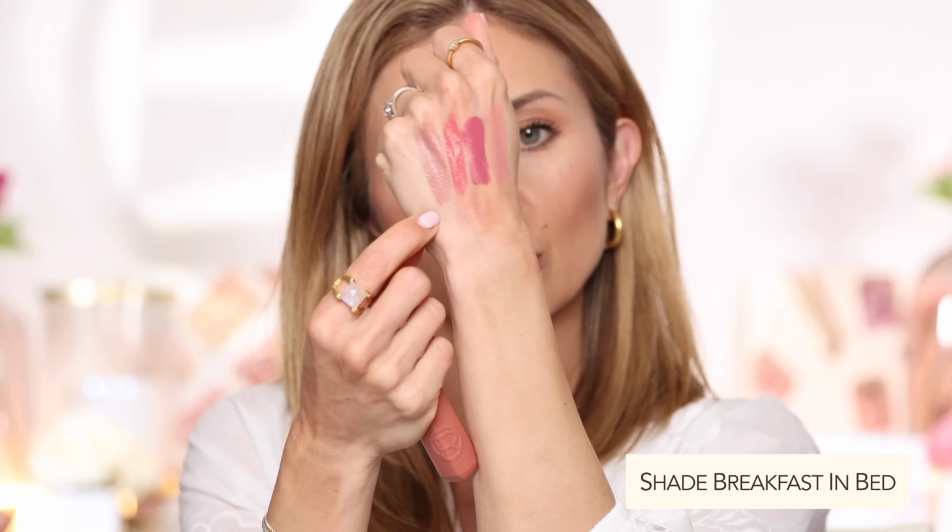Okay, and then this one is more of a beigey neutral. This is called Breakfast in Bed. Oh yeah, this is definitely more beigey. It almost has a little bit of a mauve cool tone to it. I'll show you what that looks like. This is called Breakfast in Bed. So I'm excited to try these. I'll probably create some content just around these.